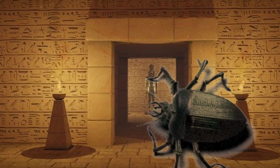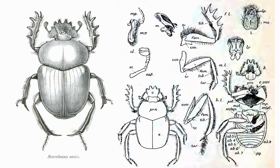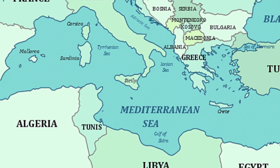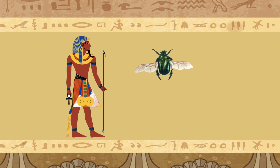Scarabs, like you'll realize is the case with a lot of symbols of luck, are living creatures. Scarabaeus sacer, more commonly known as the dung beetle, lives all across the Mediterranean, especially in coastal, marshy areas. Ancient Egyptians likely would have encountered them regularly in daily life.